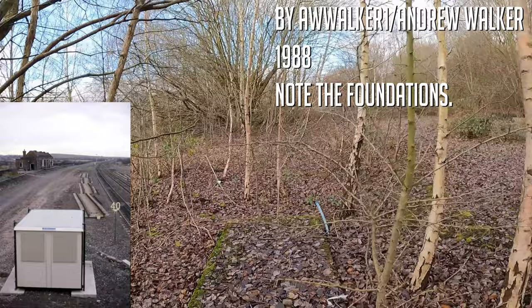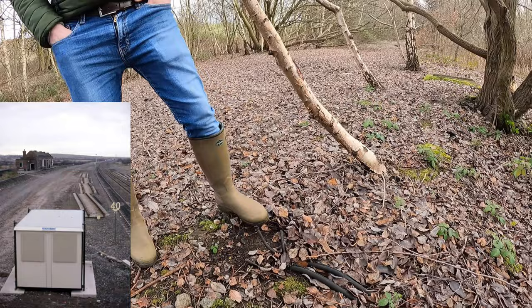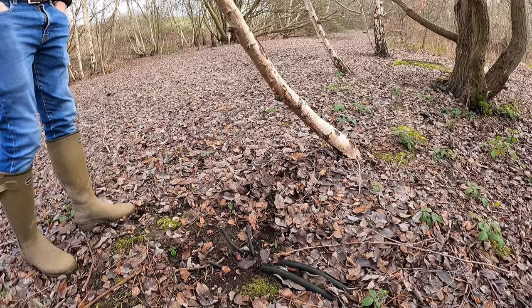Next to the Maxwell is the remains of signal cabling. I'm not sure. There wasn't actually a signal located there, so obviously it may have been a box or something, a relay box or something around here.